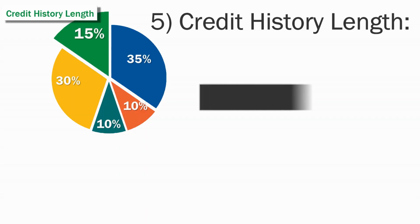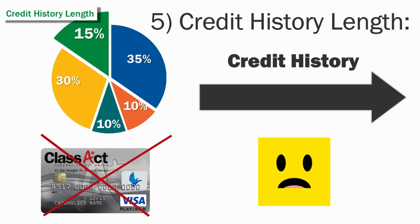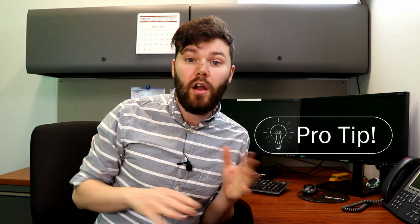Anywho, the longer your credit history, the better, and if you close a line of credit, like a credit card, that card doesn't count towards your history length anymore. And another pro tip, keep your oldest card around for the rest of your life if you can. Now don't get me wrong, you don't have to use this card all the time. You can chop it up if you want to, but you want to make sure that you don't call your bank or credit union or credit card company and tell them to actually close your line of credit.